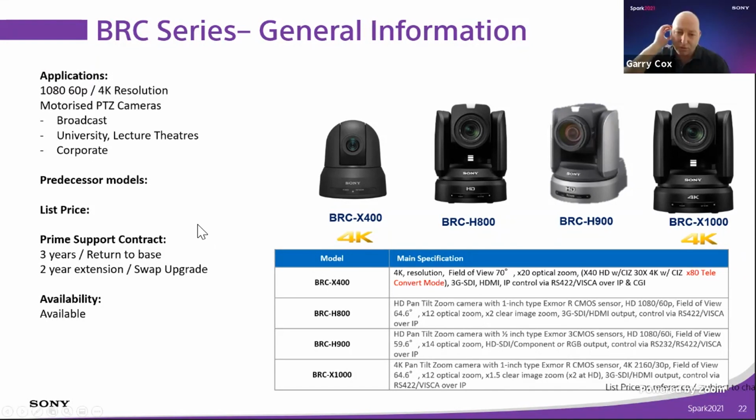Just one comment on the BRC range. The BRC range, as Rob mentioned, is an entry into broadcast videography, cinematography type studio set applications. The key things really for the BRC range is they are using up to a 1-inch sensor block on some of the cameras, but the main things are things like the tally light. All of the cameras run the tally system. They all have video signal Genlock functionality, which is a requirement for broadcast, as well as things such as the full color matrix mapping and master black, as well as different control protocols that are used in broadcast environments.